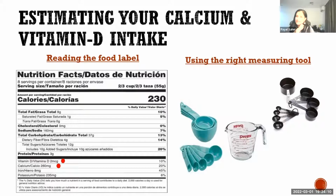So I usually tell people, our weekly diets don't really vary that much. We mostly consume the same type of foods during the week. Right? We have a routine. We mostly buy the same stuff. We eat the same kind of food. So it's very important for you to first estimate how much of calcium and vitamin D you are actually getting from your food. And the way you can do that is by logging your food. And you just may have to do this for 2 or 3 days in a row.